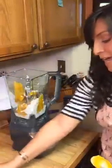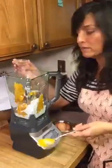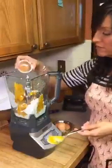That was a tablespoon of nutmeg. I did not have my own to grind this morning, which is unusual, but I did not have any, and I had to go to my spice cabinet and actually get some powdered out, which is nuts, but it's true. This is a tablespoon of cinnamon.